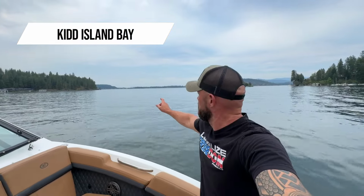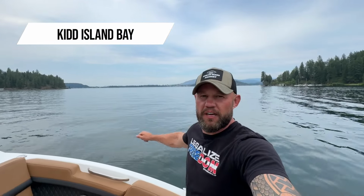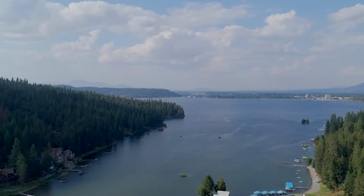Last stop of the day, we're over in Kidd Island Bay. You can see we're pretty much directly across from downtown Coeur d'Alene right over there. This is one of the easiest bays to access if you keep your boat over at Hagadone Marine on Blackwell Island or at the resort. It's just a quick shot across the lake.